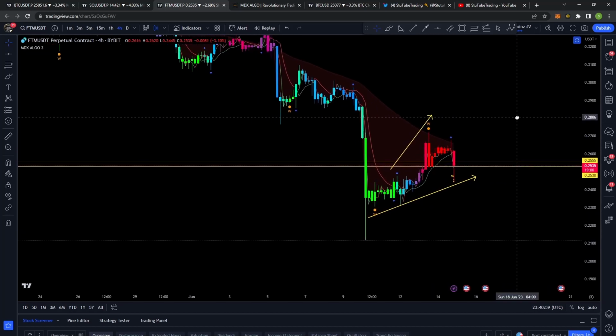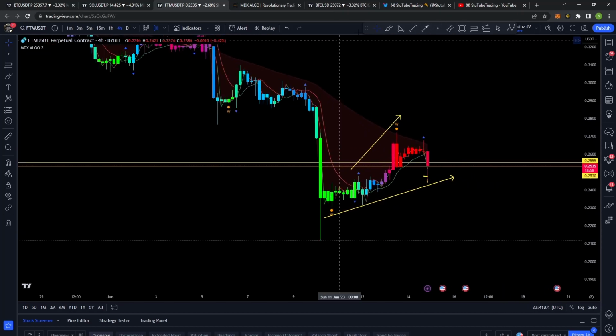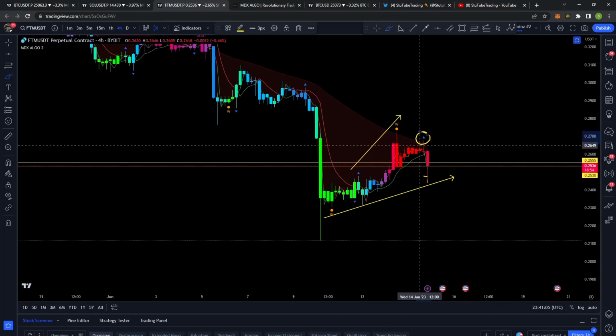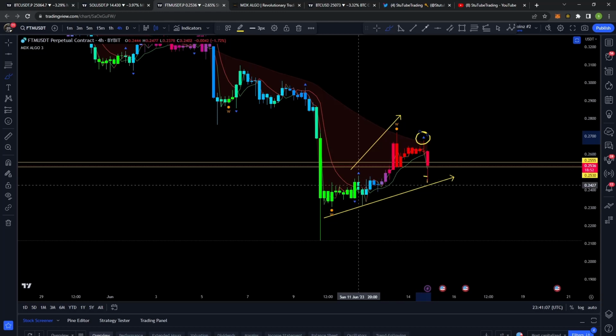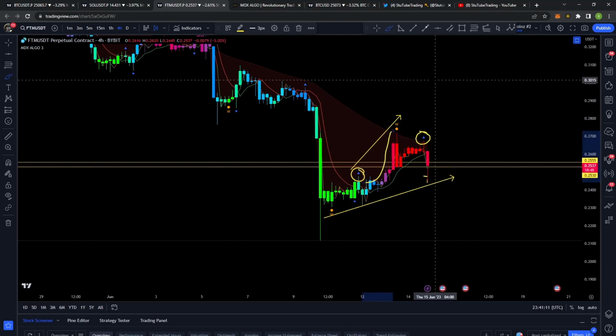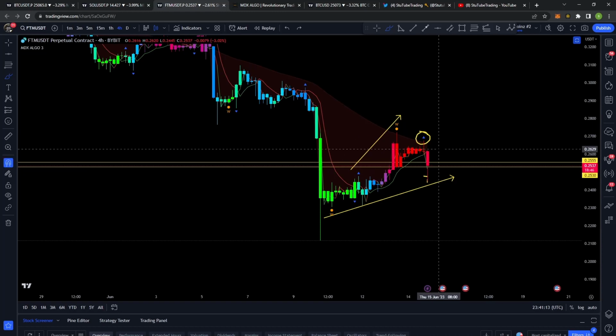Something to be cautious of on the other end of things. A little bit of mixed signals here. We have this potential top here on the indicator. Obviously, they don't play out every time. Like here, we still just pump to the upside. But it is something to be a little bit cautious of.